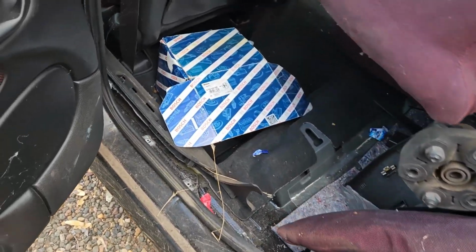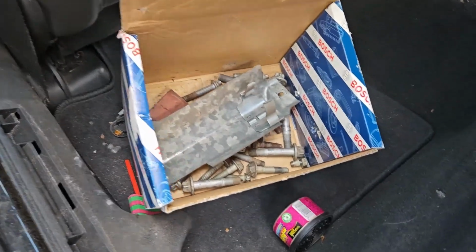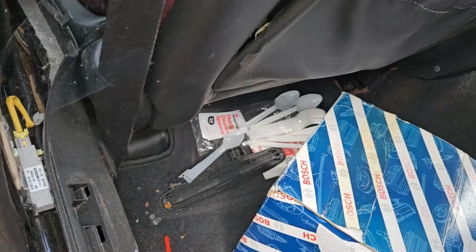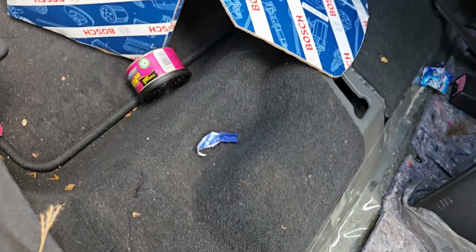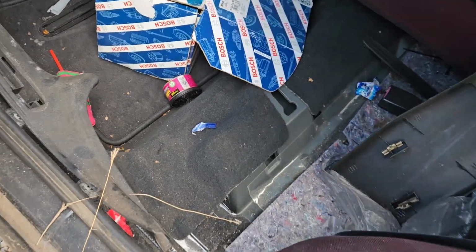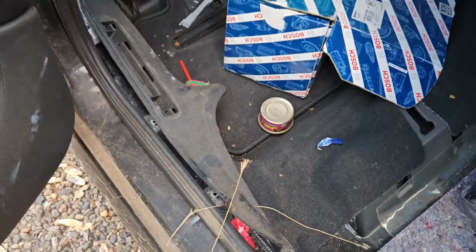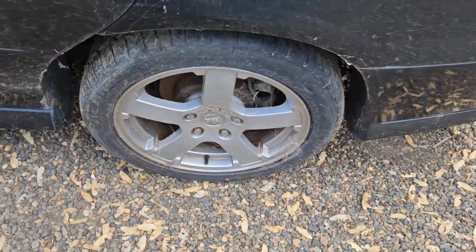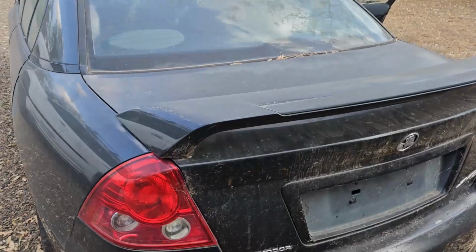Around to this side. Now, what's in the old? Oh yeah, nuts and bolts. Maybe for the transmission, maybe. Complete with spoons, of course. Milky Way wrapper, sweet. Oh, there you go. Car scent, no wonder it doesn't stink. There we go. Not a bad little overview. All right.